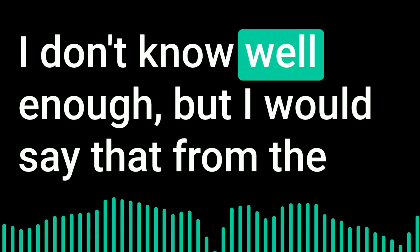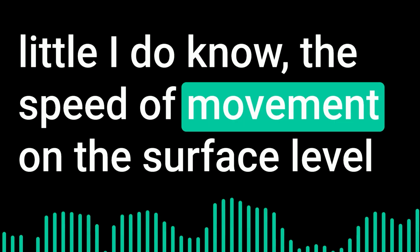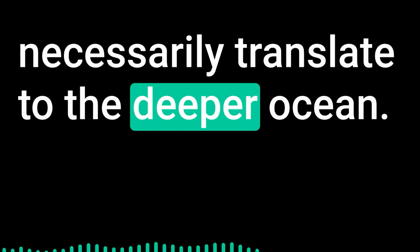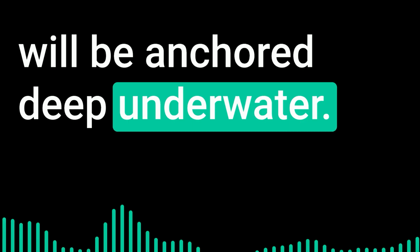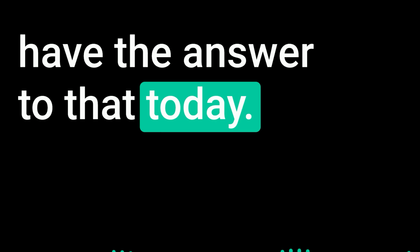I don't know well enough, but I would say that from the little I do know, the speed of movement on the surface level due to storms and wind and things like that don't necessarily translate to the deeper ocean. And like I said at the start, this will be anchored deep underwater, so it might not be impacted. But I don't have the answer to that today.